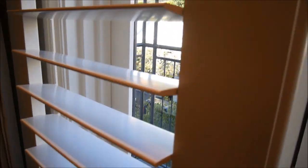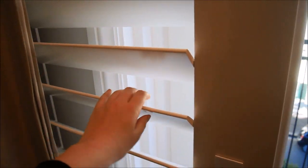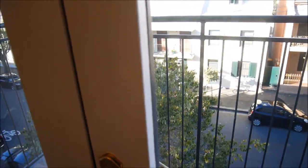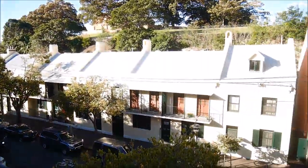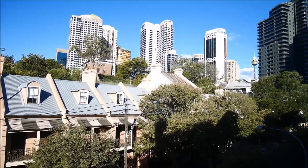Anyway, so this is the room. So if we start, we're actually here by, I haven't opened this yet, so these are sliding shutter doors. These shutters are actually the old colonial style in Sydney, so I've actually got those on my house. And ooh, can I open this? Okay, so here's a little balcony, and you overlook the adorable terraced houses and then the city over there.